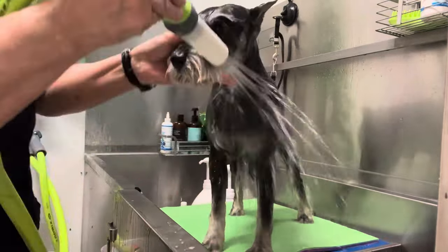The underline basically starts at the elbow and then tucks up towards the last rib. I'm not taking it in as tight as I would a regular Schnauzer pattern because it's got more teddy bear elements, puppy trim elements, whatever you want to call it. Good girl.